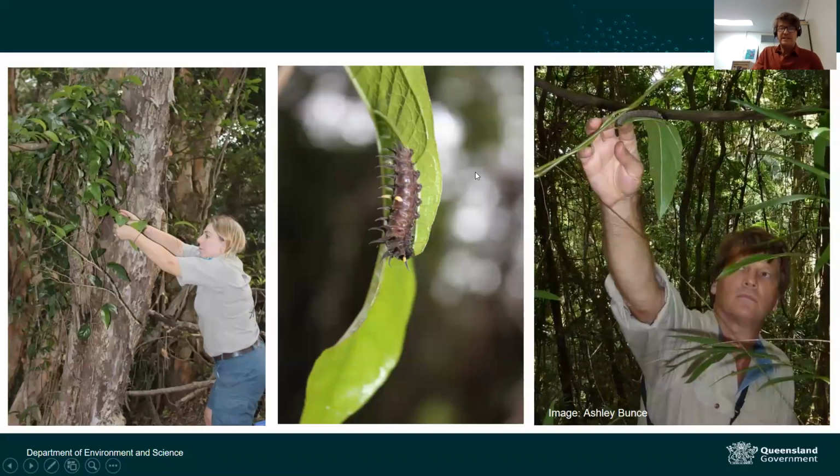So once we release the larvae in the wild, they generally crawl off and start feeding for themselves. So they adapt very quickly to this situation.